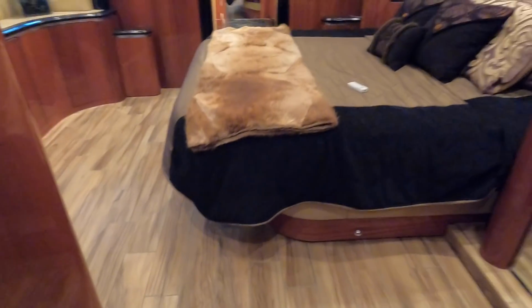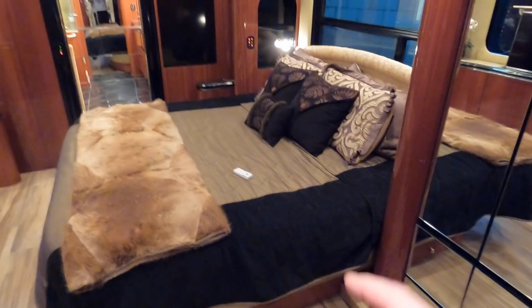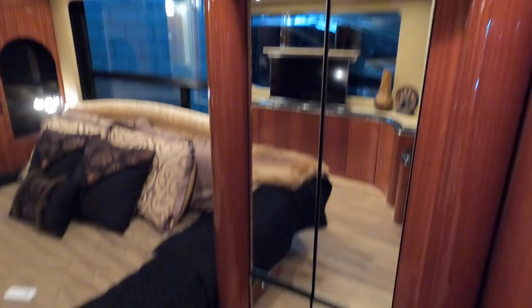I really like the aftermarket floors they put in the bedroom here. I can't tell what size bed that is. It might be a king, it might be an RV king. I don't know what it's called, but good size bed, and plenty of wardrobe over here off to the right of the bed.